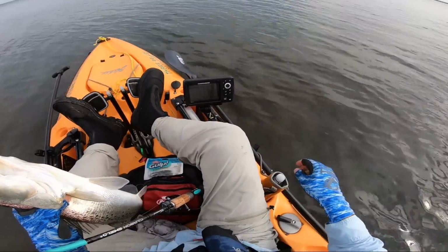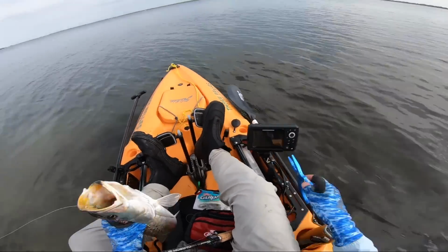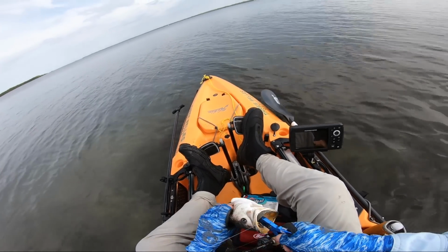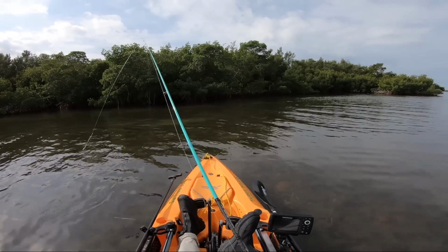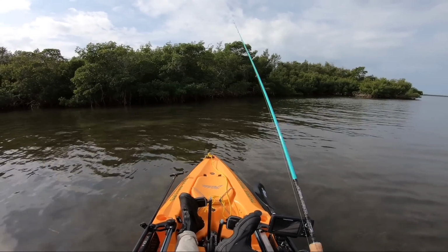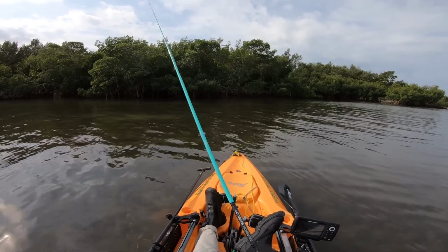But this fish was important because I kind of kept this in mind when the redfishing is going to drop off. And it's going to cause me to target these. And it's going to turn into a really excellent trip, just focusing on the trout. Oh, perfect. Come on, one snook.